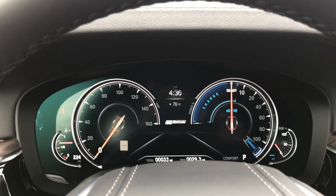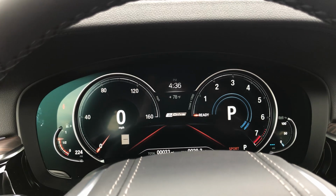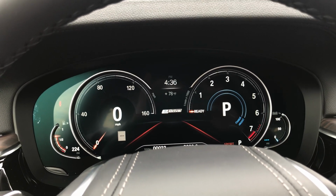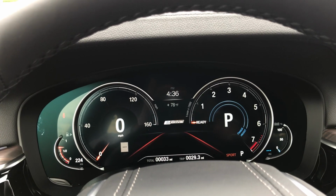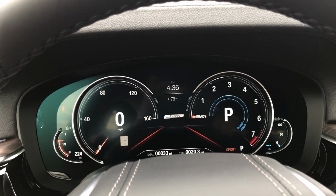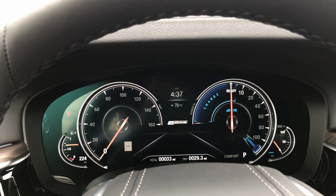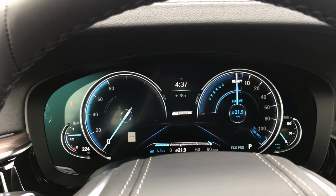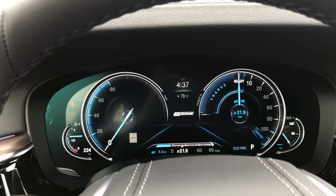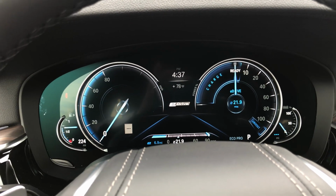And if you change into different driving modes, it's going to change the look of your gauges. So like right now we're in sport mode. So it does do a traditional RPM gauge, because this one's going to be using mostly your gas engine compared to your electric. Then you have your comfort, which is the mode that we were just in. And then your Eco Pro, which is going to give you your best gas efficiency if you were to use it in auto eDrive or a max eDrive setting.